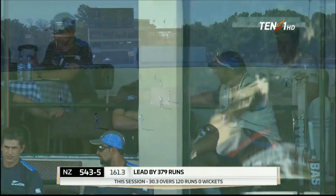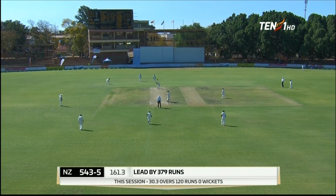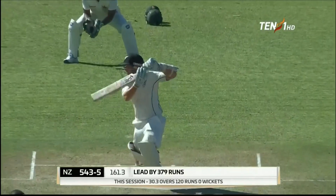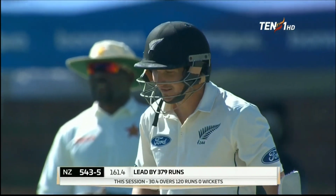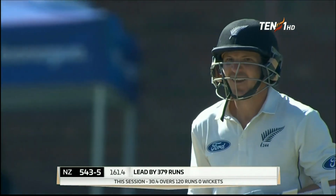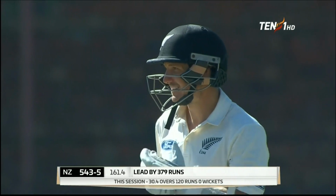Kane Williamson, well on his way to 10,000 runs, you would think. Might wake up one morning at the age of 28 and say he's had enough. Call it a day. A lot of strange things have happened in life. You never know. You never know.